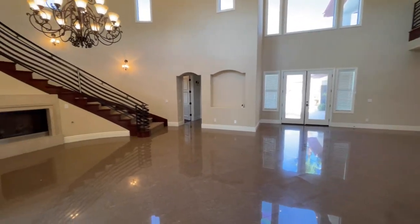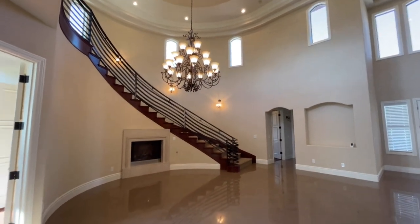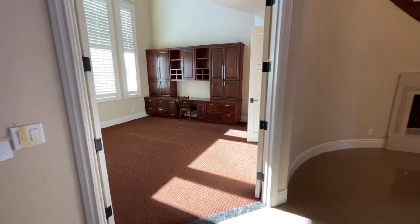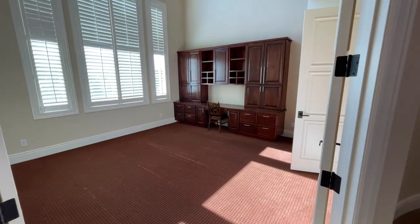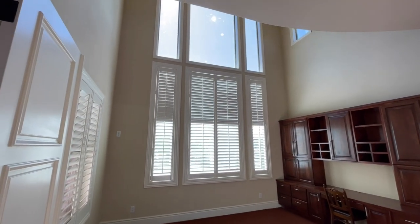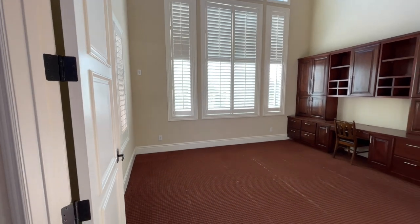So we have this huge railing. But let's start right here. We have this amazing office. And look at all of the windows. They have the shutters all over the place, really nicely done. So you have double door French entry into here.